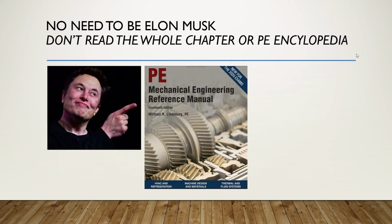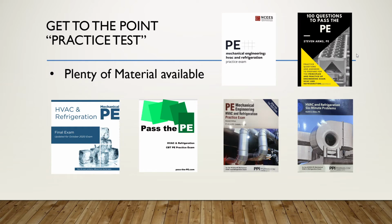Honestly, if you want to be more practical, there is more material. Here's the material. You have the PE Mechanical HVAC NCEES, 100 questions to pass the PE, HVAC refrigeration, 6-minute problems, practice problems to pass the PE. There is so much. But let me tell the audience, focus on the target. What's the target?